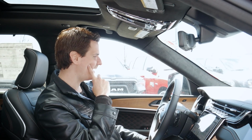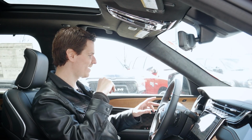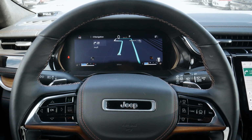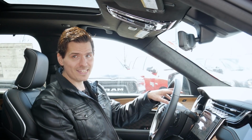So nice. I love the look of this. This is so cool. Such an amazing look. But like I said, upgraded for the 2022 model year in the Grand Cherokee. I think they did a phenomenal job inside of this. This screen looks amazing. We've got the option for our maps to show up directly inside of the cluster screen as well.